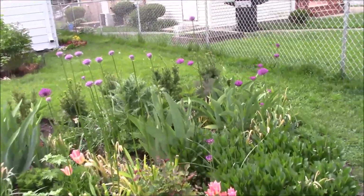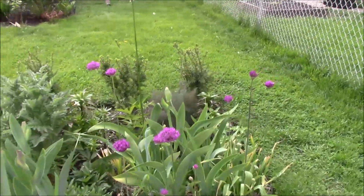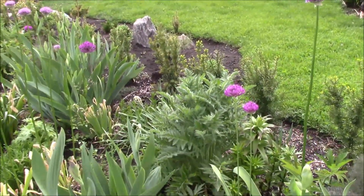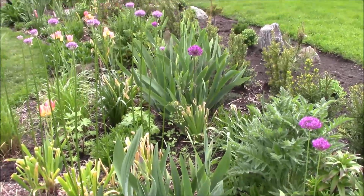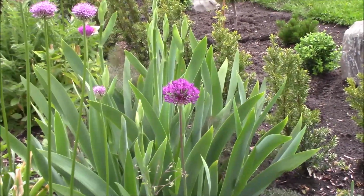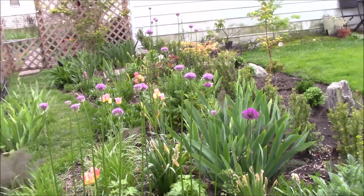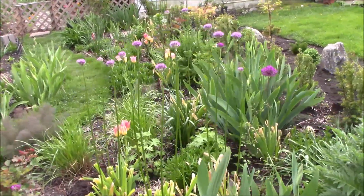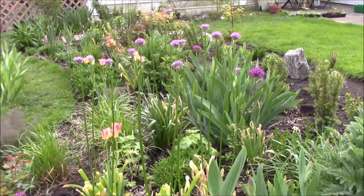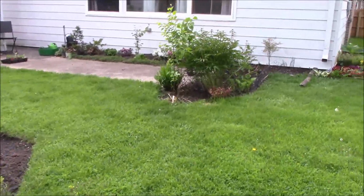And as we go, I'll show you these alliums. They're just opening, and all the iris have buds on them. So you can see there's just a lot of stuff getting ready to bloom here. And the alliums are just starting to open. I was working on cutting the brown foliage off these alliums, and I actually cut the tip off my middle finger, so I have to be a little bit more careful.